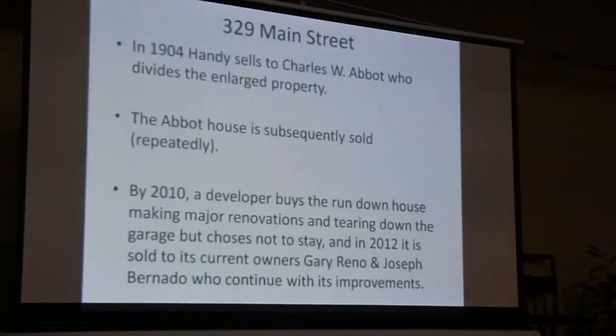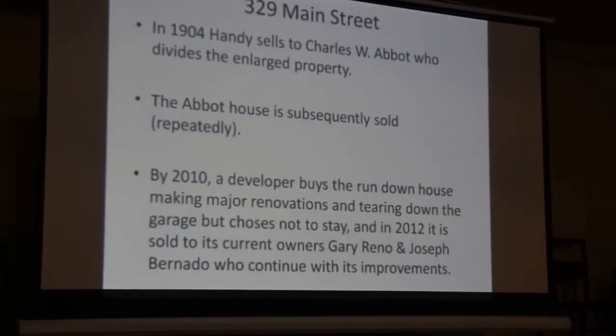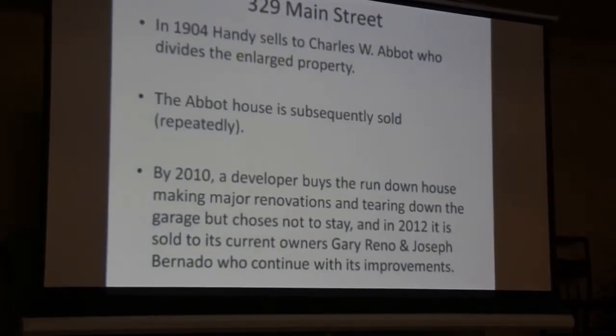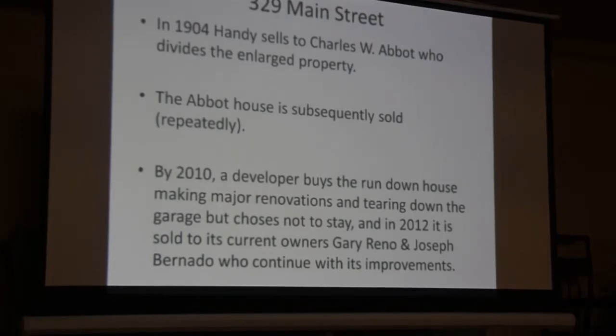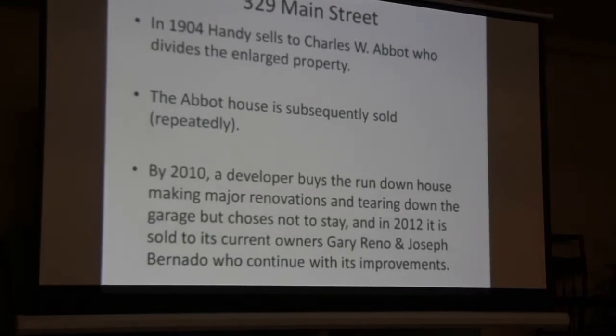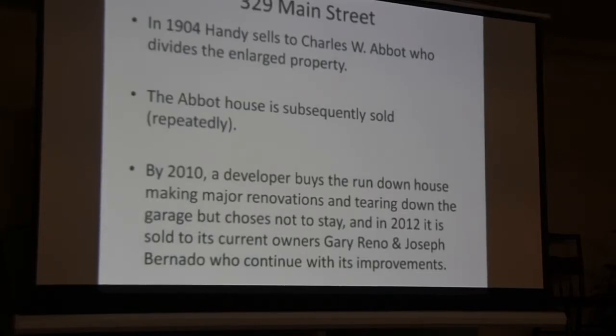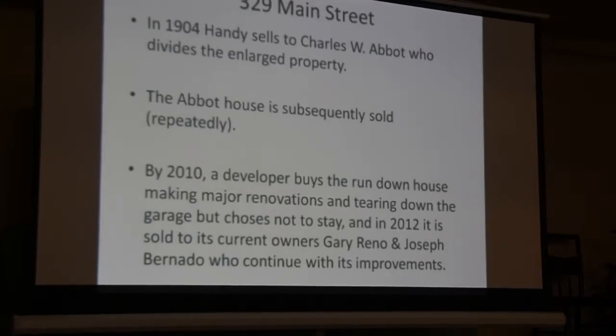Okay, so next slide. So Handy sells in 1904 to Charles Abbott, who divided the property and enlarged it. Abbott House is subsequently sold repeatedly, and then in 2010, a developer buys the rundown house, making major renovations, tearing down the garage, but chooses not to stay, and in 2012 sold to its current owners, Gary Reno and Joseph Bernardo, who continue with improvements to this day.